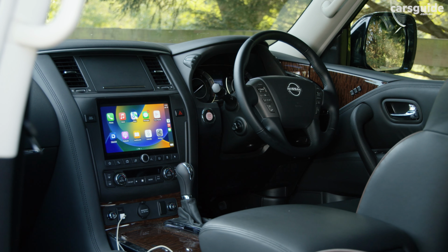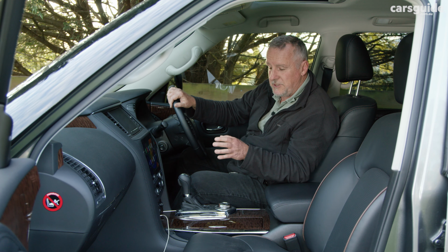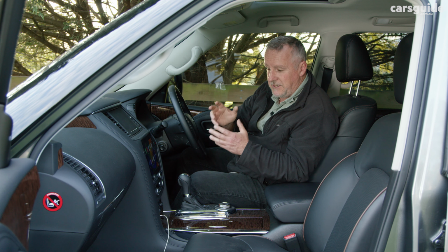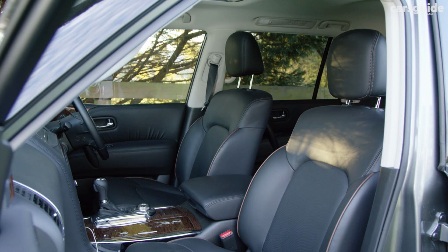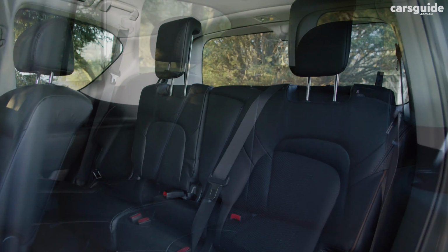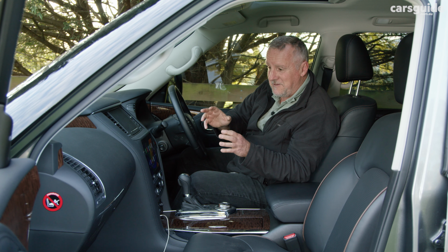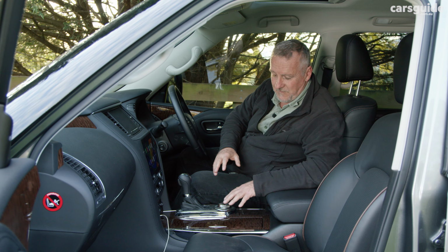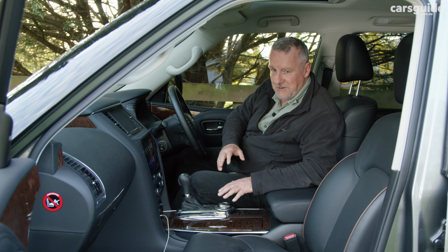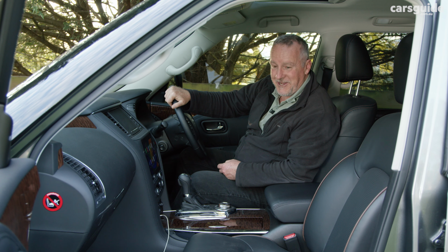There is a lot to like about the Patrol's cabin, but there are a few things that may niggle you. Let's start with the positives. It is really roomy. There's plenty of space here. Comfortable seating all the way from front to the back. Even that third row is pretty comfortable. But the things that niggle may be this sort of wood grain look that Nissan persists with, and also the chrome everywhere. That might be your cup of tea, but I don't really like it.